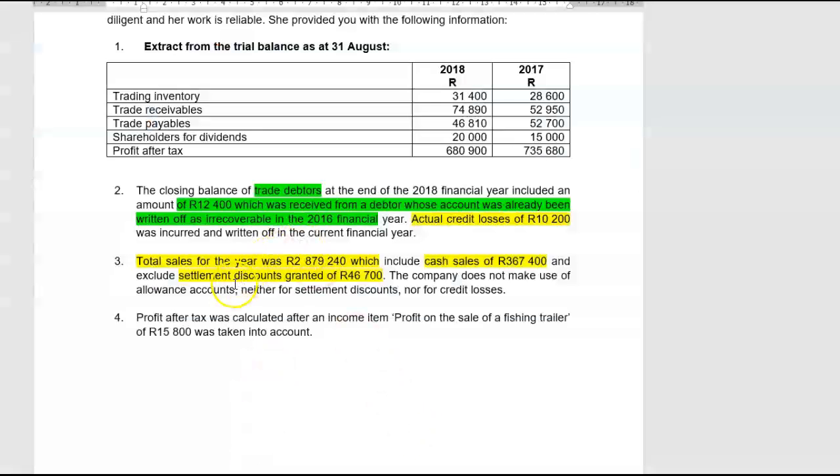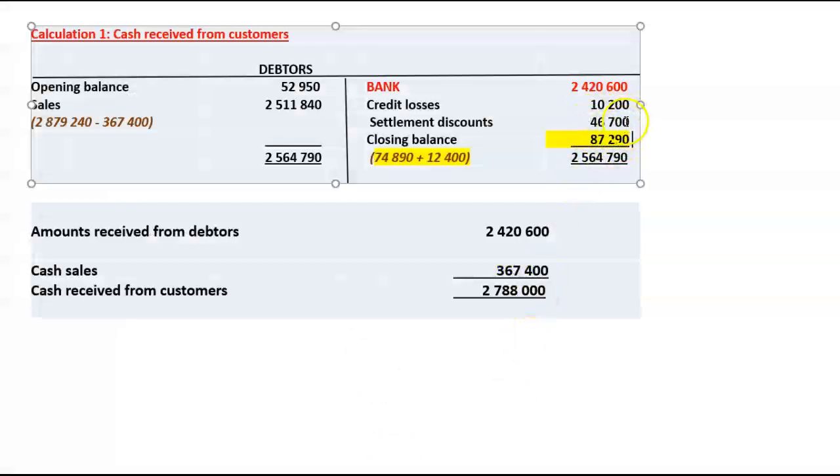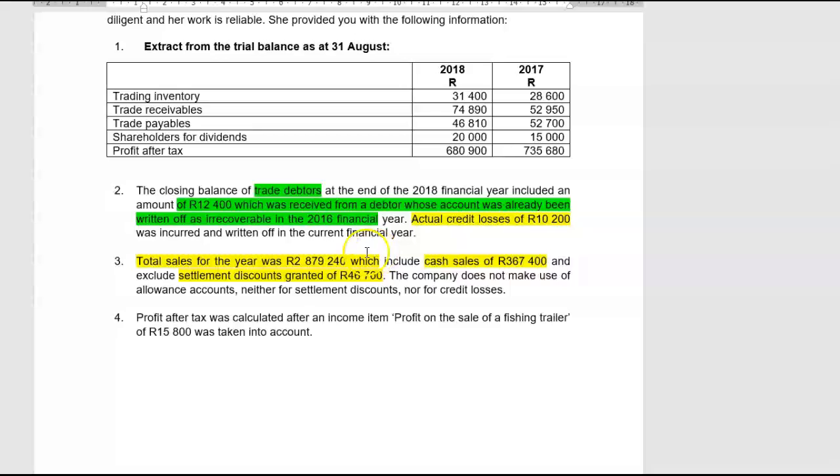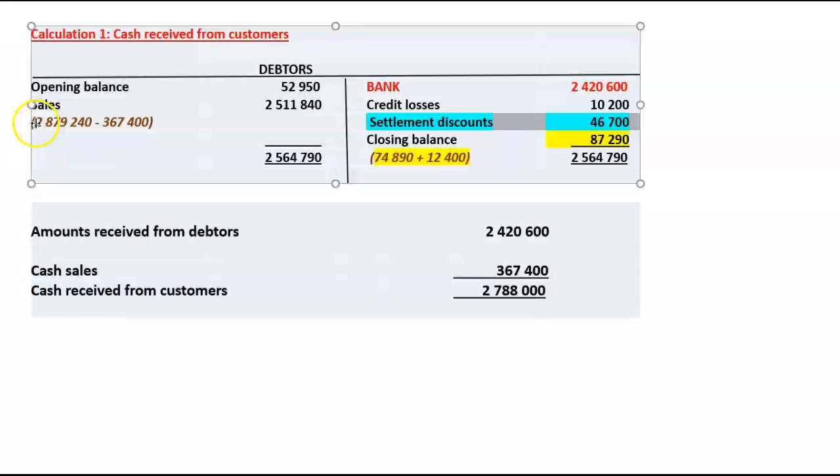Also, settlement discounts were granted. Do I grant the settlement discount on cash sales? No, guys, it is only on credit sales. So that settlement discounts of 46,700 must have been recorded in this account of my debtors. So very important, settlement discounts. Okay, so then they also gave us the total sales figure, but that includes cash sales. So for your debtors balance, I have to exclude the cash sales. So it is 2,879,240 minus 367,400, exclusive of the cash sales. And that will give us sales of 2,511,840.